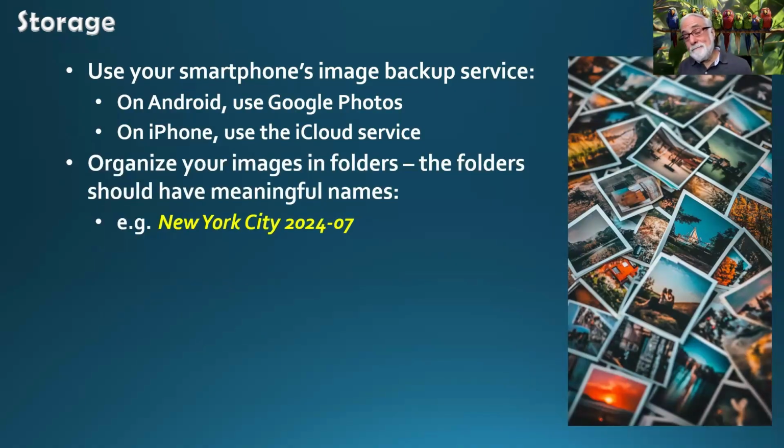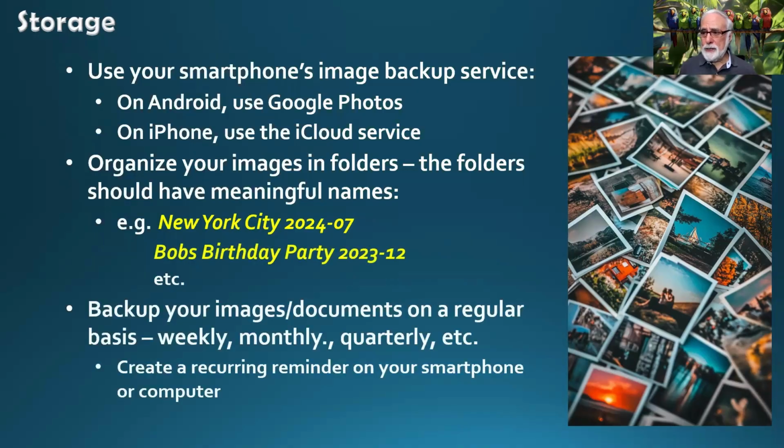Organize your images. Put all your images in folders. Figure out the file system on your computer and on your phone, and give them meaningful names where you put your photos so you can find them quickly. Back up your images on a regular basis. Create a recurring reminder on your smartphone or computer to remind you to back up.